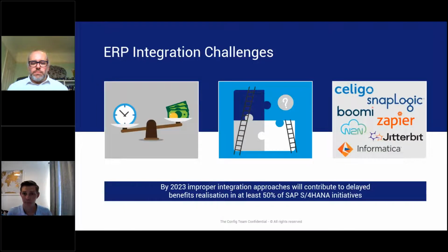So what are the typical ERP integration challenges? If we look at the left-hand side, integration can be very complex, it can be expensive, and it can be time-consuming. There can be a lot of gaps in availability with integration platforms, and also there's a minefield of different platforms to integrate to. This area is really complex, and it's also very expensive.